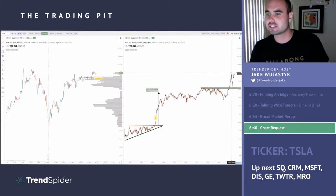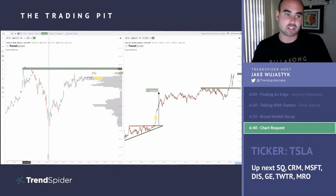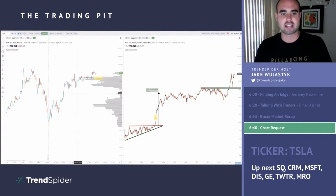Now, the question is, do we break the previous highs? That is really going to tell us where things go from there. Because if this breaks, I don't know if there are as many people short as there were, but once we break through this area, it's on. And anyone who is short is likely going to get squeezed. So that is Tesla into next week.